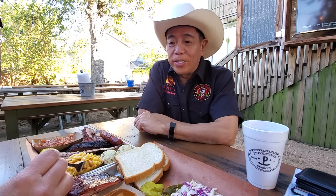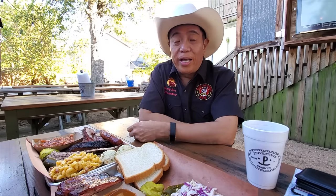I am super excited to be here in Houston. I'm at the Pinkertons Barbecue Restaurant. We were recommended to come here by David Close. We just finished looking at David's operation here in Houston, and David suggested that Grant from Pinkertons Barbecue uses Close pits.